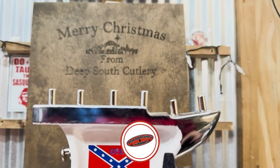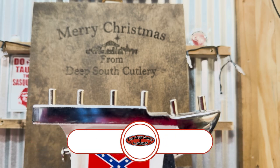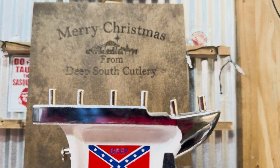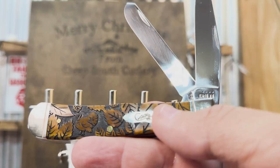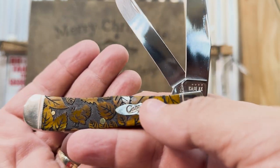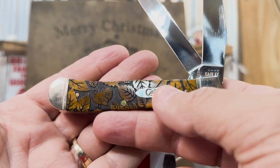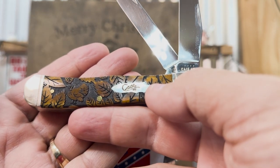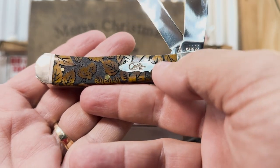All right, welcome back to Deep South Cutlery, guys. I want to come back on here today and do another review of another set of knives. It is the Wildlife series from Case. They're very highly sought after knives, a beautiful set that a lot of folks are really trying to get a hold of. You see this one here. They are trappers, bone knives with bone handles, and have the Akron badge on them, or the bomb badge, as some people call it.